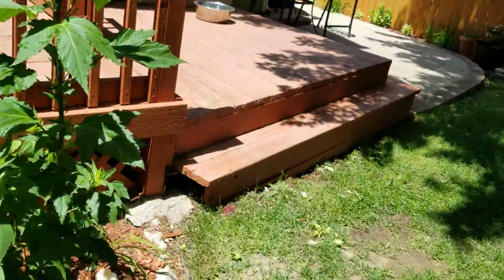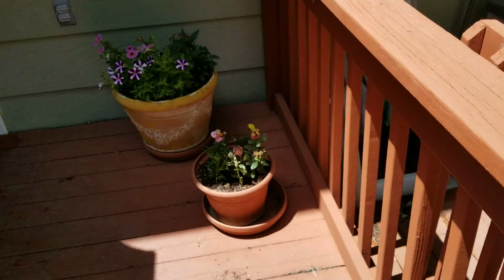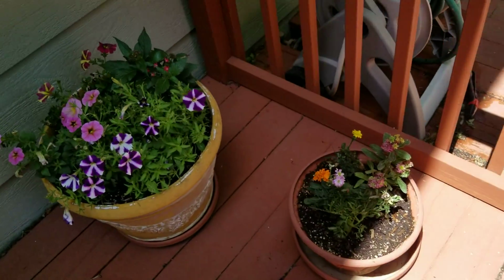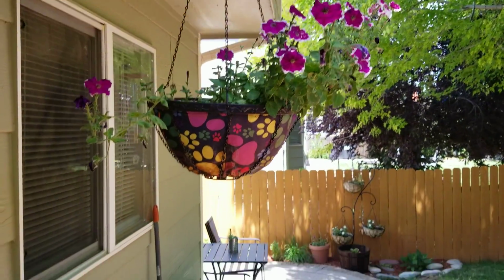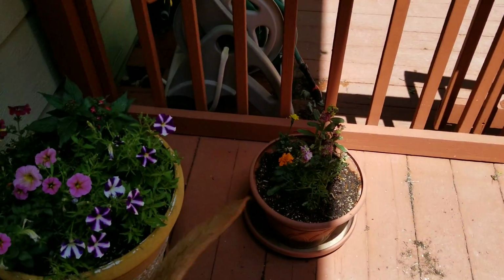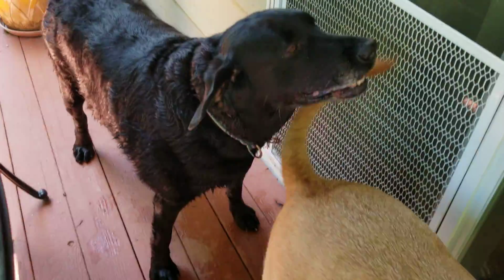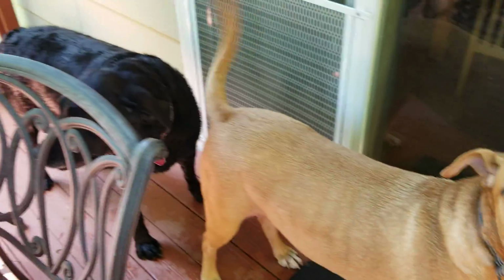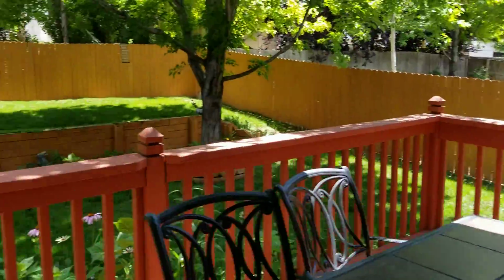There's the poochies. He just kind of follows me everywhere and licks me to death. And here are Karen's pots. They seem to be starting to fill out a little bit. Eventually they'll fill out and look a lot bigger. And there's Misty right there. They were given a bath, and they're all wet and they want to go inside. But we're not letting them inside until they dry out.